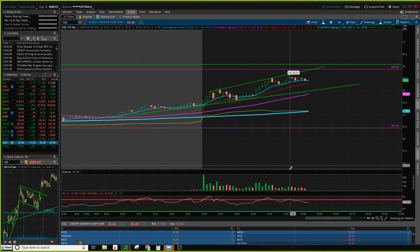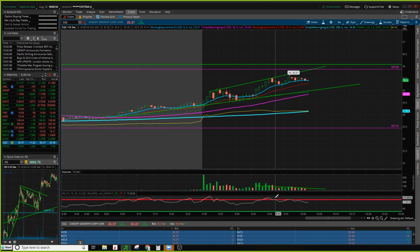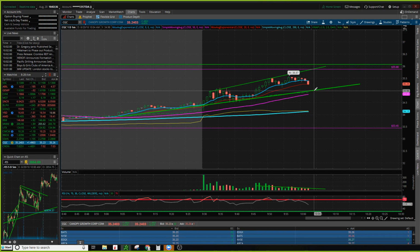It does seem like it's slowing a little bit. The volume trend is a little bit down. RSI is starting to cool off. This will be the first candle that potentially closes below the 9 EMA since 9:45. So let's see what happens here. This might be a little bit of a flush, potentially pulling back all the way to VWAP or the bottom of this trend line.